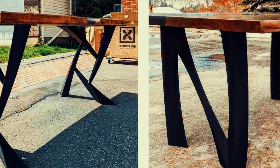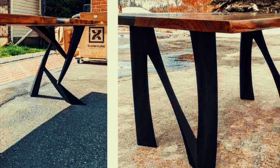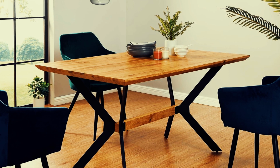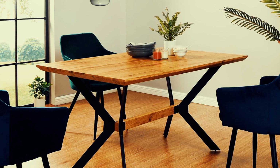So, the next time you pull up a chair to a table or rest your elbows on a sturdy surface, take a moment to appreciate the artistry and history beneath it. Metal table legs are more than just functional supports. They're enduring symbols of design innovation, cultural shifts, and human craftsmanship.